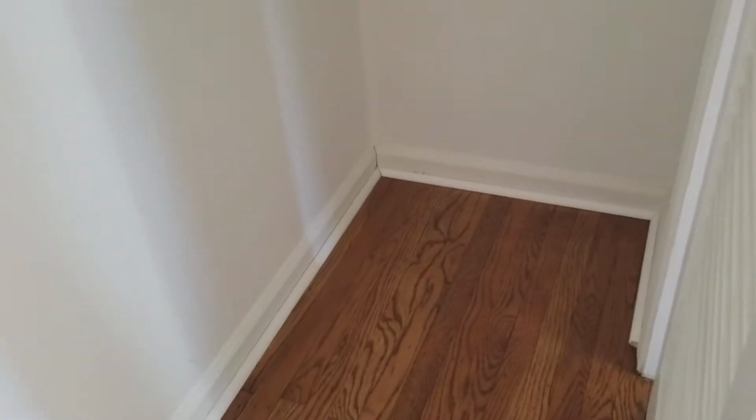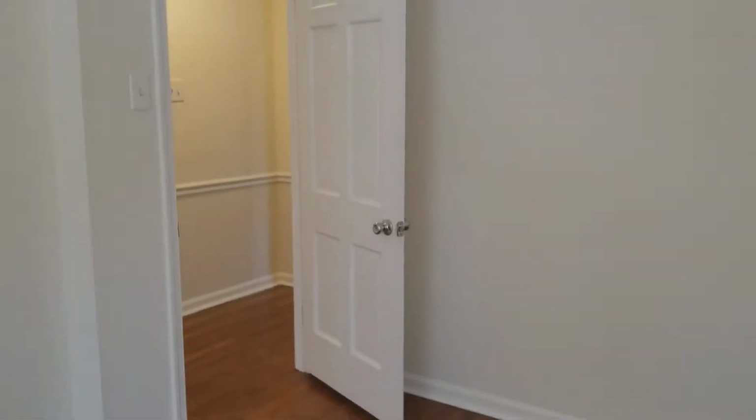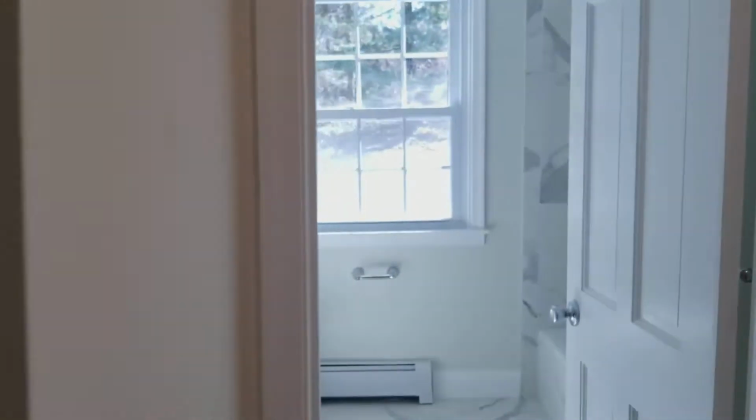Another nice size closet with louvered doors. This one goes further back in there, as you can see. And that is probably a good 7 feet, maybe 6.5. Okay? And then I'm going back out. So that's the second bedroom. You saw the linen closet there. And then here's the hall bath.